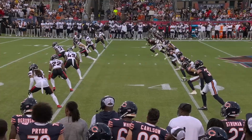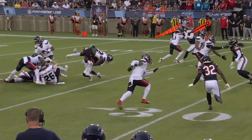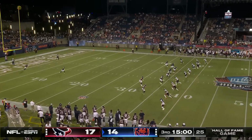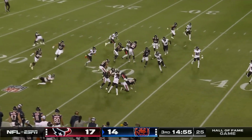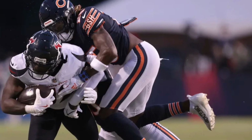We just saw the first real kick returns under the NFL's new kickoff rule in the Hall of Fame game, and in today's video I will break down what happened in each of those returns. First, a quick overview. There were no breakaway touchdowns, of course, and there were actually no returns that made it past the 35-yard line.